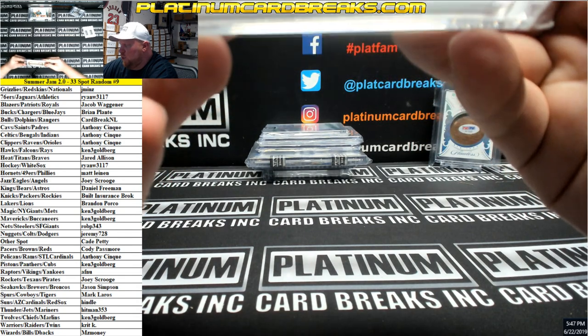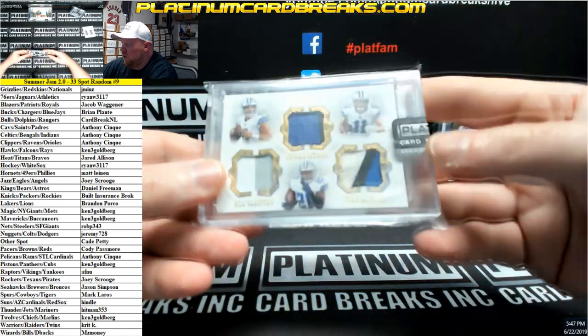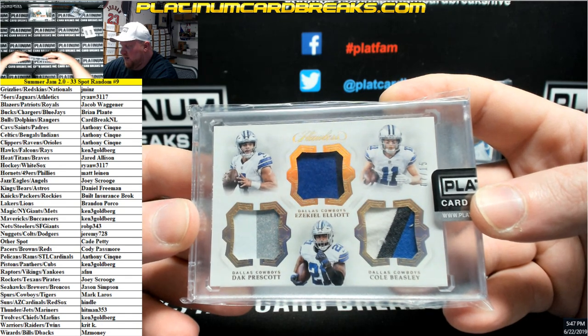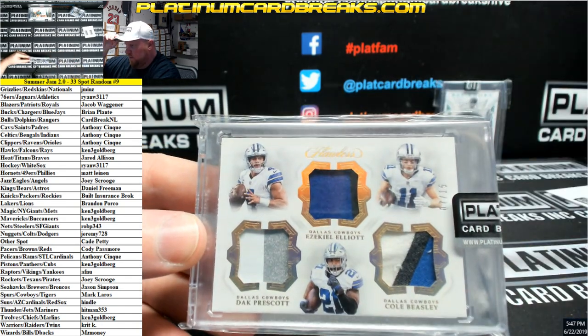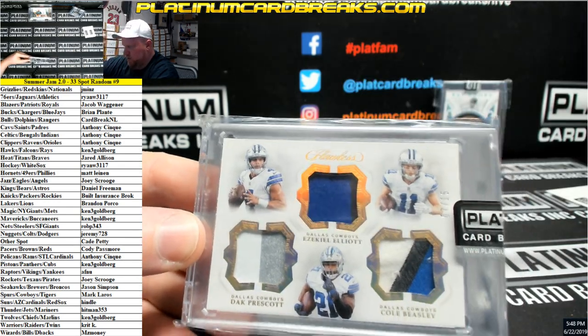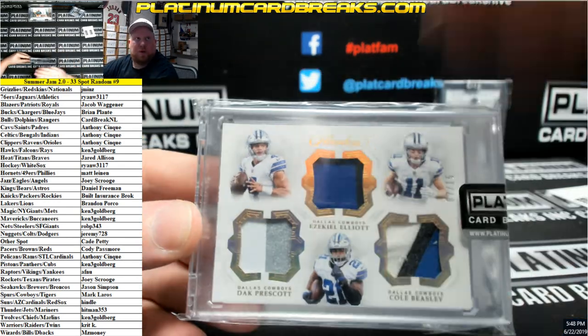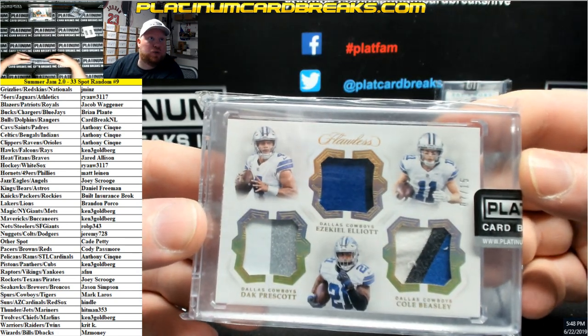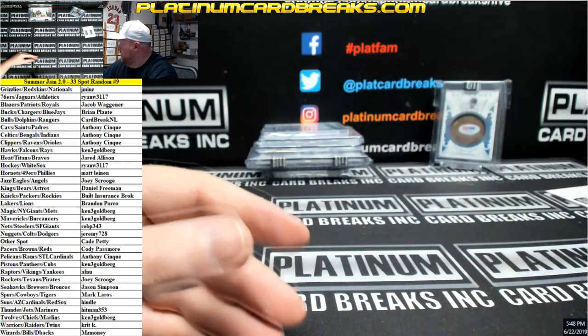All right, we have a 2018 Flawless Football Triple Patch: Dak Prescott, Ezekiel Elliott, and Cole Beasley. Oh, man, so close. Cowboys Triple. That's going to go to Mark L.